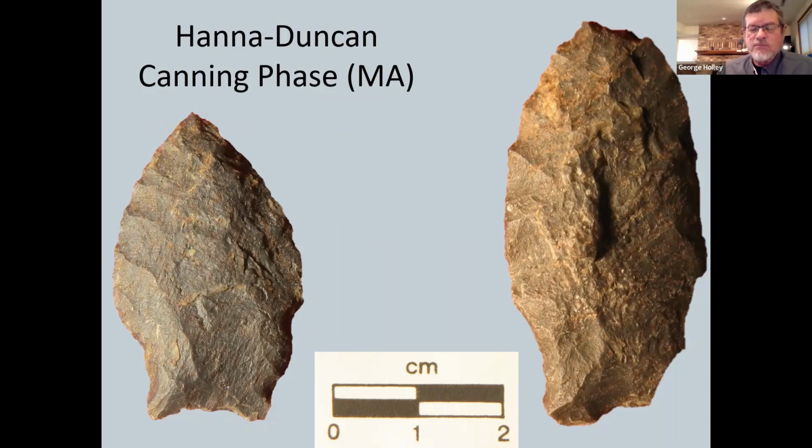We found a number of points, tools, rock and the like. Interesting that in contrast to the other Archaic occupation, which was primarily early and middle, we had a lot of Knife River flint there. Here, hardly any Knife River flint. What I'm trying to say is we really don't understand what's going on with the Archaic.